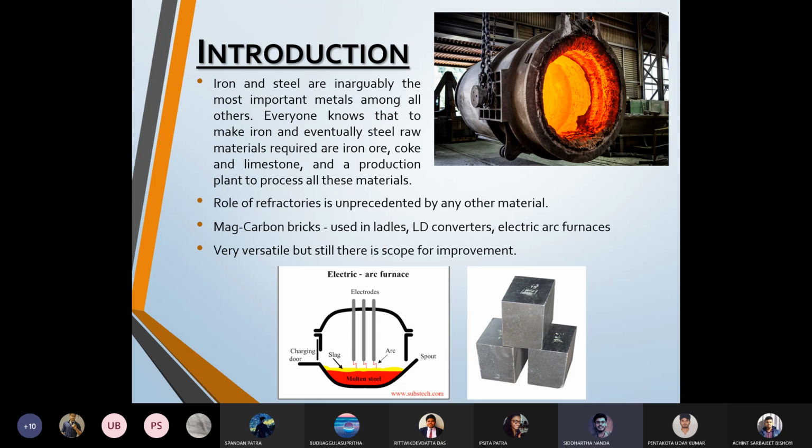At that temperature, whatever outer material is used for creating this kind of equipment will not sustain it. That's why some kind of refractory is used, to prevent this molten metal from reacting with the equipment material. So this refractory material is basically in the interior part.